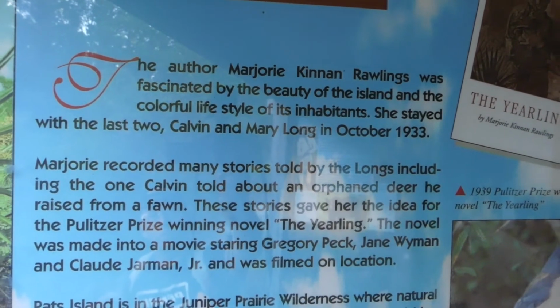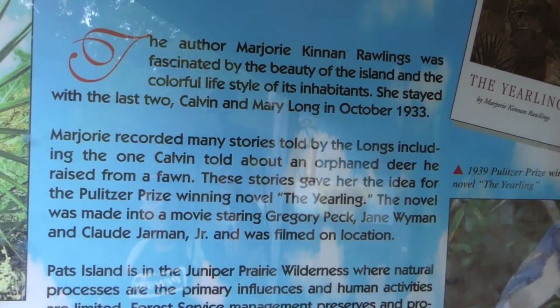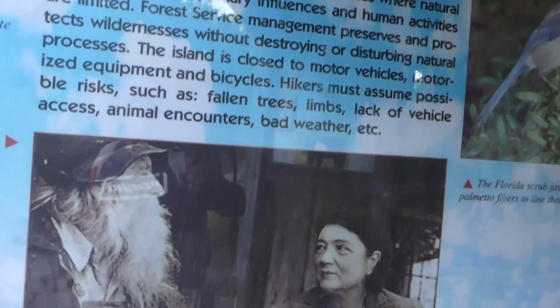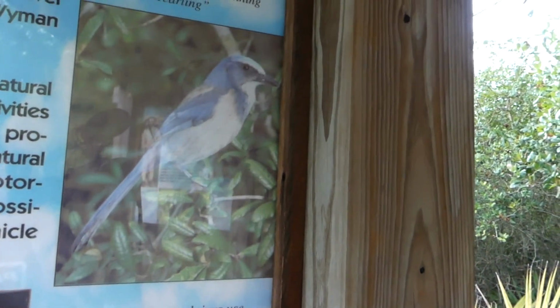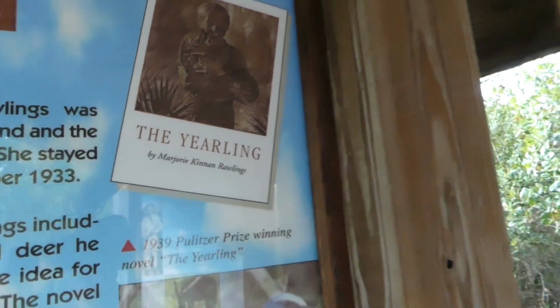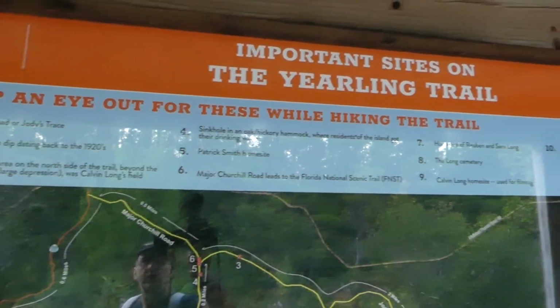That lady that wrote the story, Marjorie, was fascinated by the beauty of the island and the colorful lifestyle. That there would be something you can pause and read. That would be very interesting to read. The Yearling. That was a really good movie. If you haven't had the opportunity to see that movie, you ought to check that out. That's pretty neat to see.